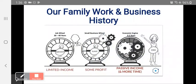Why I'm doing this. So if I told you a little bit about my history, you know already, but I'm going to tell you a little bit more real quick. I was a national sales manager for a travel magazine for over a decade. My brother was president of the company. I was on that first wheel, that first income wheel there.